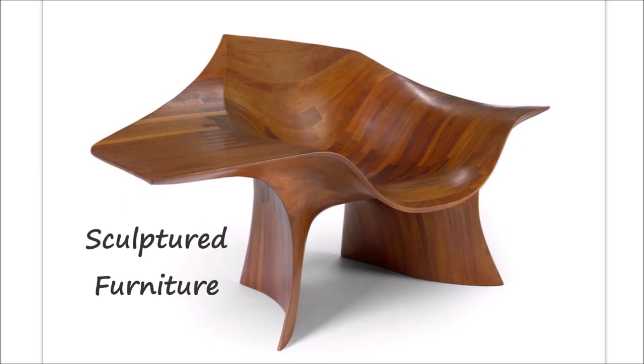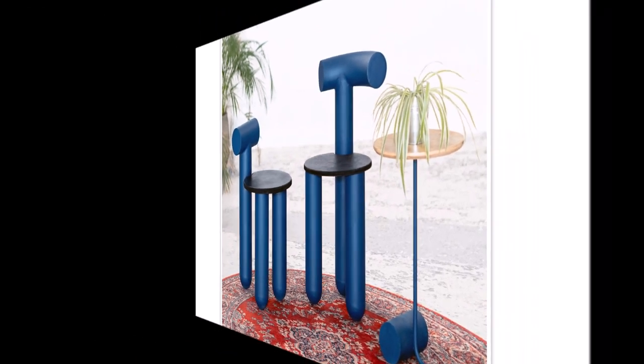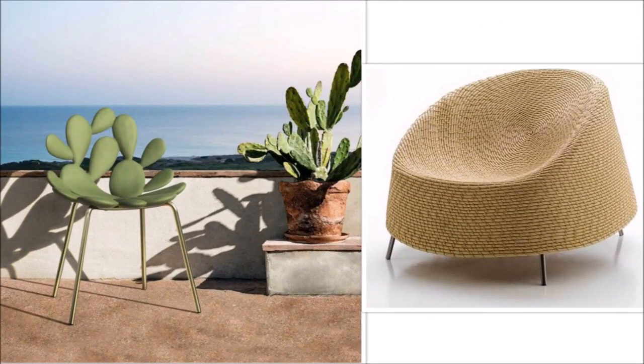Another furniture design for the year 2022 is gonna be sculpture furniture. These are designs in furniture which are very unique.